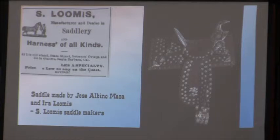So the S. Loomis Company, as I said, were the ones that actually made the saddle itself, the wood skeleton and all the leathering on the outside. And that was done by a fellow by the name of Jose Mesa, along with Ira Loomis. They were the two involved in making the saddle.